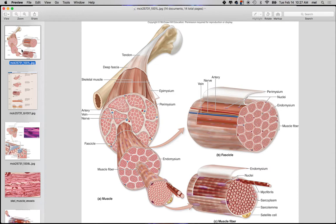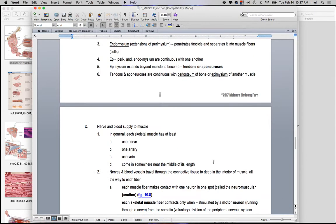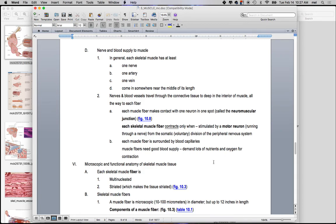So sometimes a big muscle like the gluteus maximus will have more than one artery going to it. But these muscles will have one artery going to it. So you've usually got one artery, one vein, and one nerve going to the area. So now let's talk about burrowing in a little further.